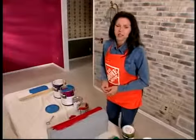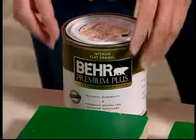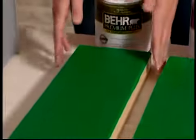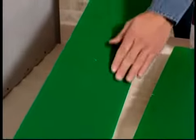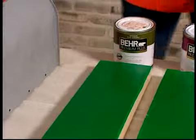Okay, now that you've answered the question between oil or latex, it's time to choose a sheen or finish. Let's start with flat, which has little or no sheen. It provides a muted appearance and it hides any imperfections you may have in your walls, but it tends to show dirt and doesn't stand up to scrubbing very well.